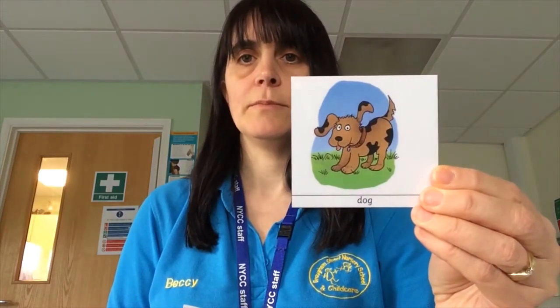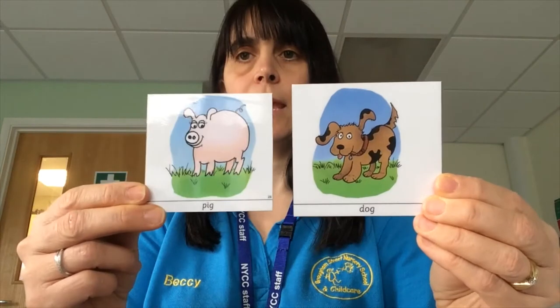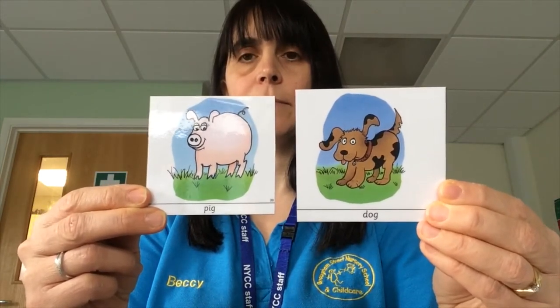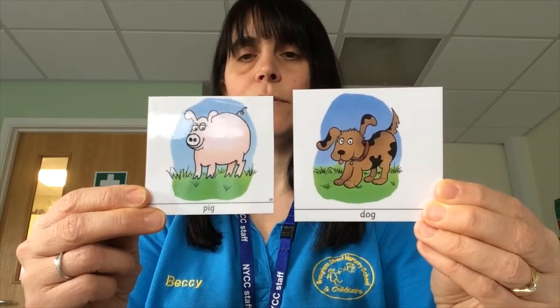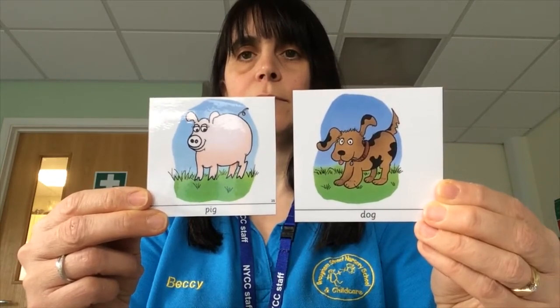A dog and a pig. Do you think they're the same or different? A dog and a pig are different. Let's have a look at some others.